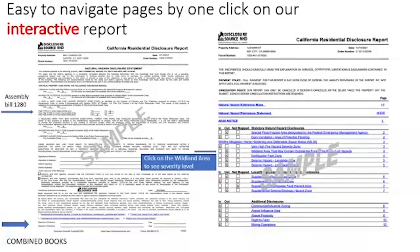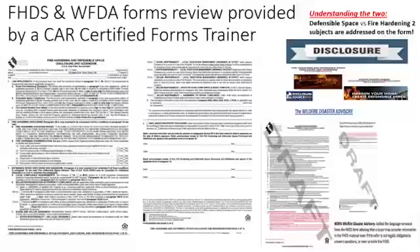Plus, when you order from us, we provide you all those booklets attached separately and an additional file that has all the signing pages separated out so you don't have to pull them out of the report. We make it really easy for you and your transaction coordinator. So just know that that's all there for you.